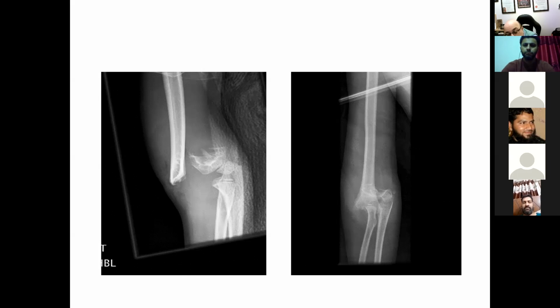The periosteum is gone. You normally need a periosteum to hinge it to allow the fracture to be reduced. Isn't that right? Yes. If the periosteum is not there, it will be very difficult to reduce it, and even if you reduce it, it will be very difficult to maintain it.